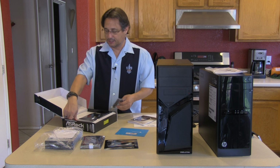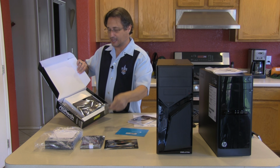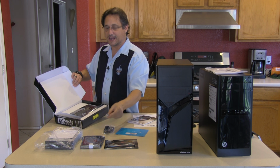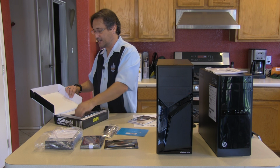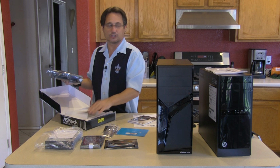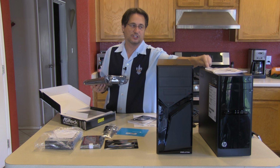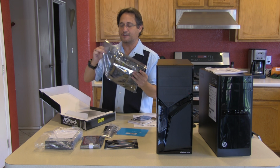Except, if I show you what's in this box, you might see, let's see, we got the cables for the hard drive, we've got an antenna, and we've got our I/O shield. Now, why do we have an antenna? Because this board, although it is almost identical in every way, shape, and form to this board right here, has got built-in Wi-Fi.